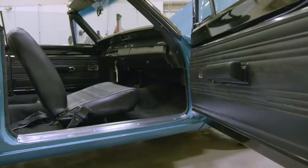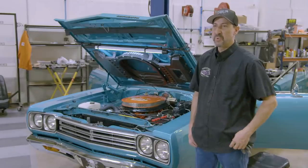That looks fantastic. The car's really coming together. Starting to look like a true muscle car now.